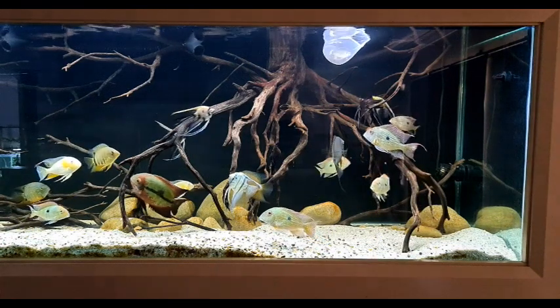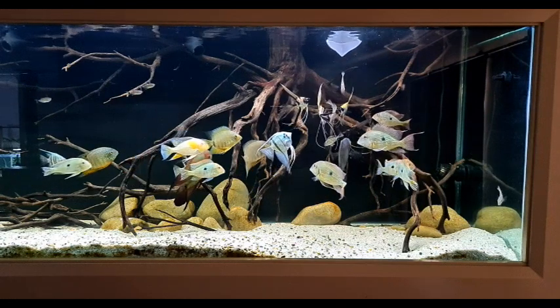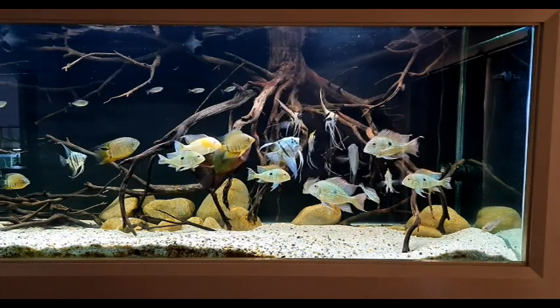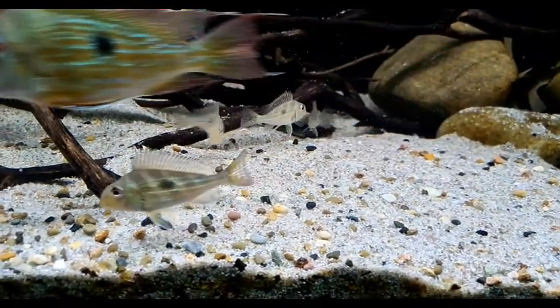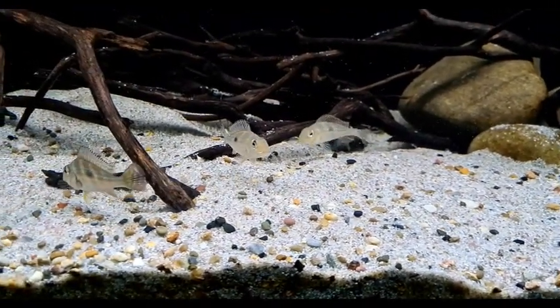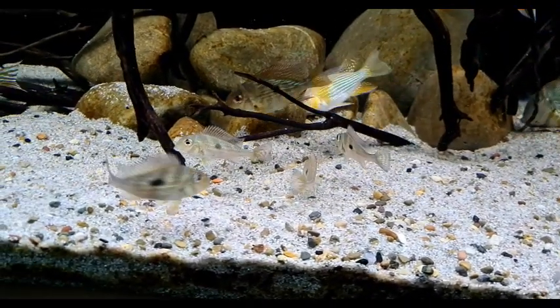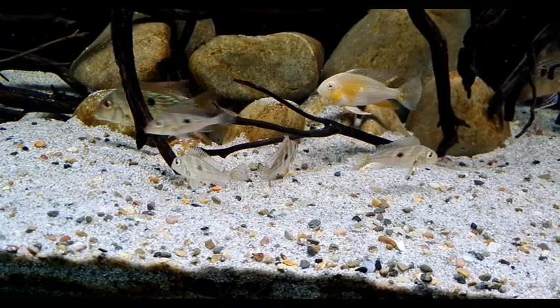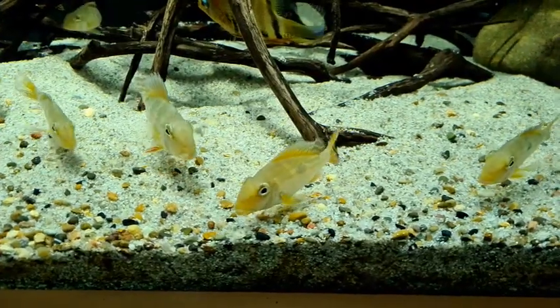Well, it's been almost 5 months since we introduced these gorgeous little Winemilleri into the tank, and they've settled in quite nicely. And straight away they felt very comfortable in this tank. There was no hiding, they were always out at food time and they weren't bothered by any of the other fish, which is really good to see. And here they are now.